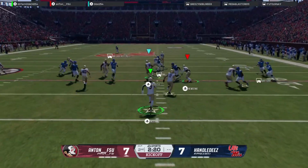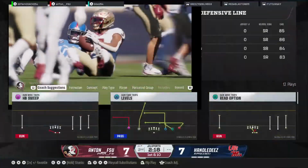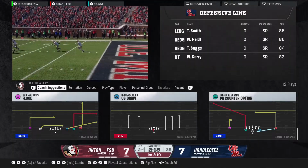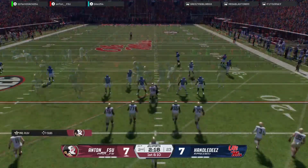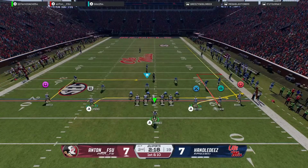On the move from inside his 5. Not a lot of space to be found. Good hustle by the coverage team, and they stop him at the 21. They've got a little time here to put together a productive drive late in the half.